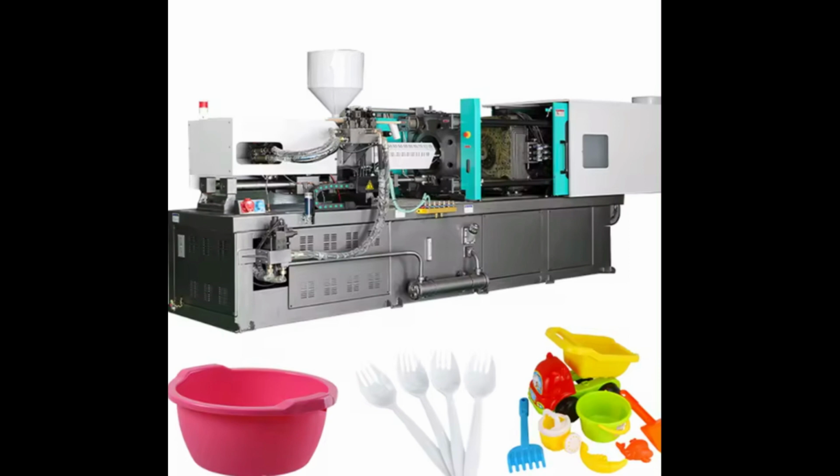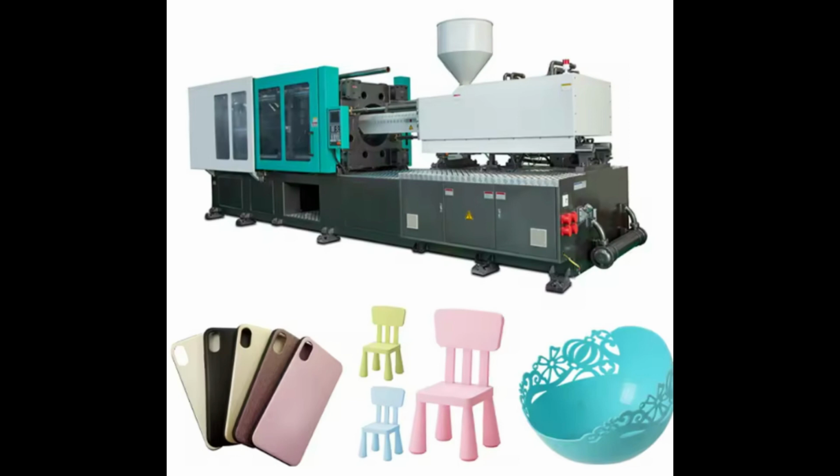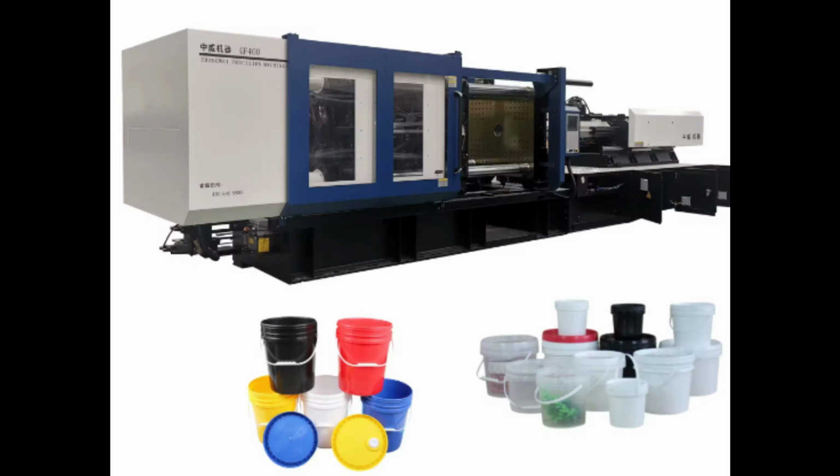In conclusion, the injection molding business presents a lucrative opportunity for entrepreneurs in Africa to meet the growing demand for durable and versatile plastic chairs, stools, and tables. By leveraging advanced machinery and implementing effective marketing strategies, you can establish a successful plastic products business and make a significant impact on the market.